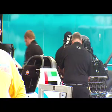We're here today to give you a behind the scenes tour of the YAS Marina Circuit Top Fuel Dragsters trailer. A lot of people don't get to see this area. And up here is what we call the driver's lounge, crew chief and assistant crew chief area.